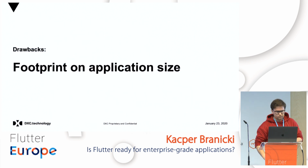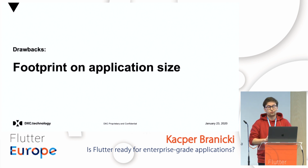And the second drawback. As we know, Flutter is a cross-platform solution. And there is, unfortunately, a small footprint on application size. For Flutter, fortunately, it's only about 4 megabytes.